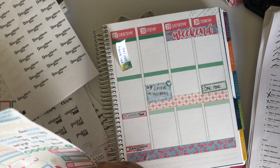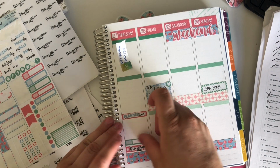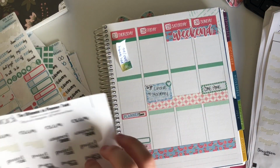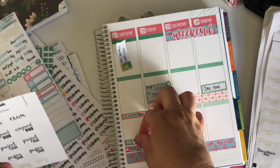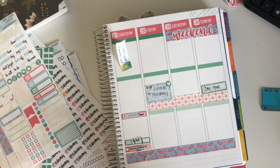Okay, so we're all done with the school stickers. Just have one little quiz. And we're done with those. Set them aside and move on.